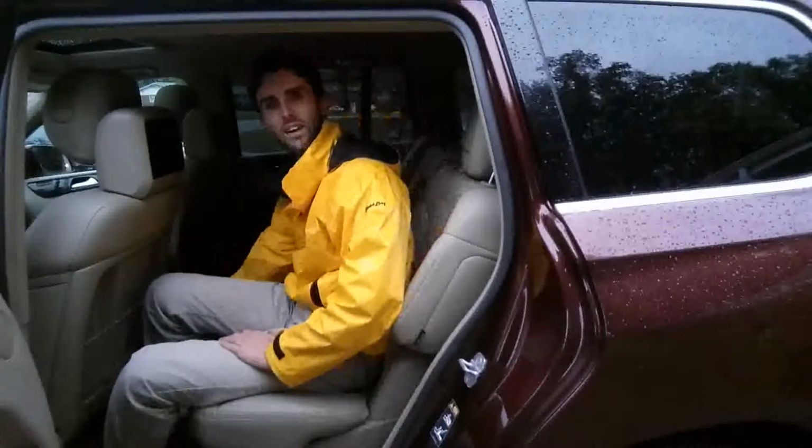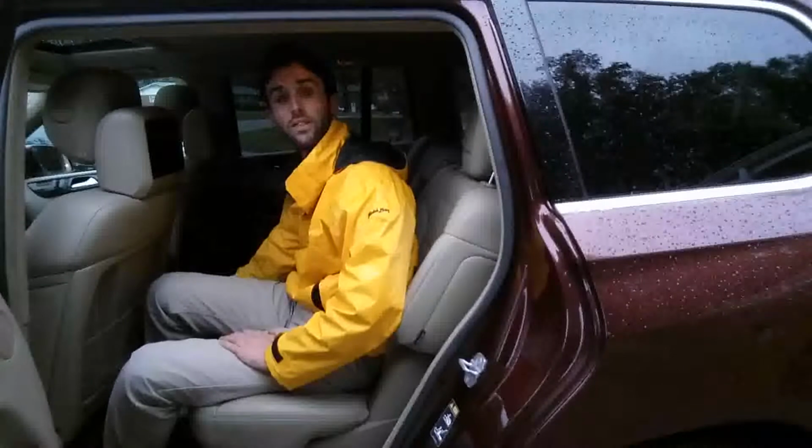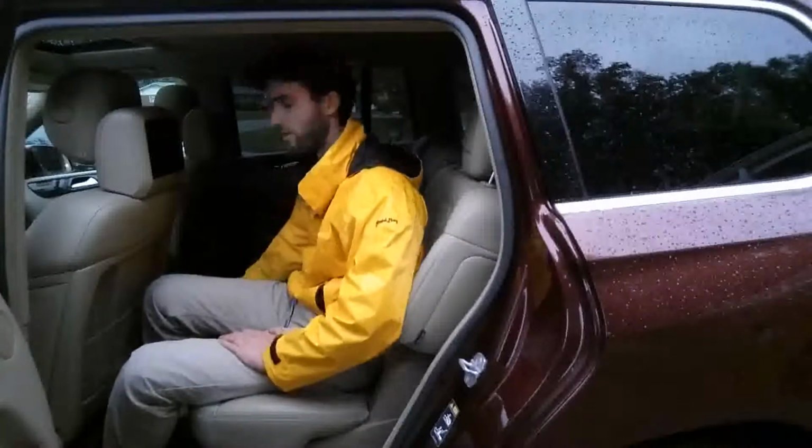There is a fold-down armrest with 2 cup holders in it. I don't know if this might add 2 cup holders if this didn't have the DVD system here, down here in the center console. I would guess no, but it was possible that you could have 2 more cup holders there.